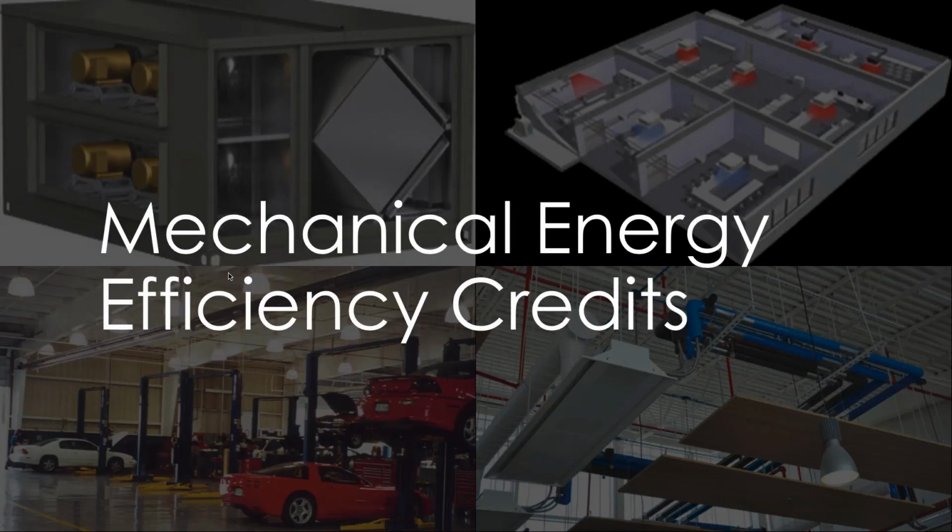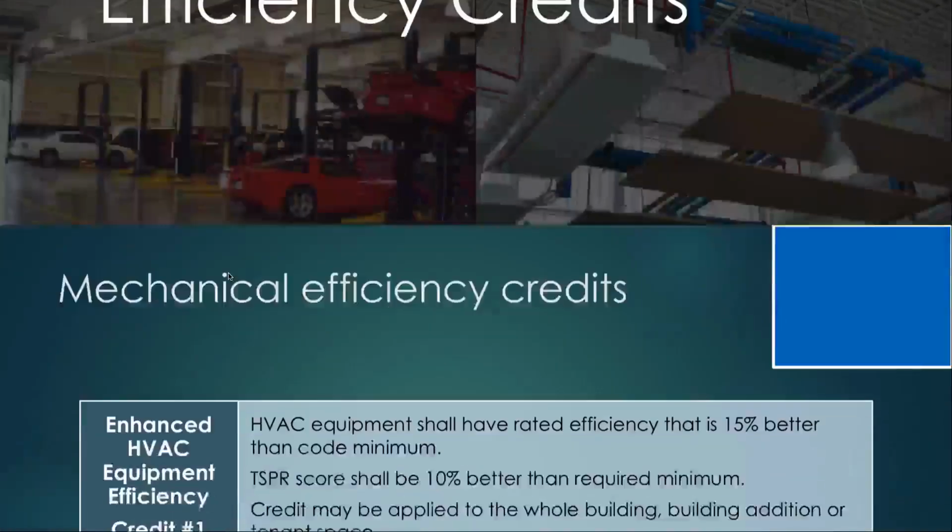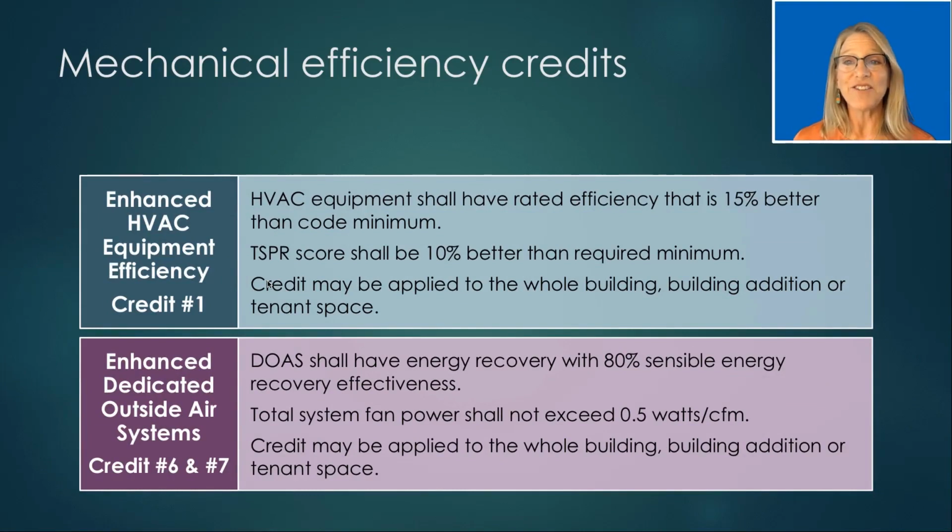So now let's talk about mechanical systems. There are 2 mechanical efficiency credit package types: enhanced HVAC equipment efficiency and enhanced dedicated outside air systems. To comply with the enhanced equipment efficiency credit, the HVAC equipment has to have a rated efficiency that is at least 15% better than code minimum. And if a TSPR score is required, that score needs to be 10% better than the required minimum. And this credit may be applied to the whole building, building addition, or tenant space.